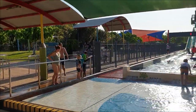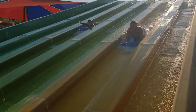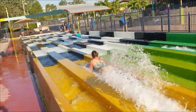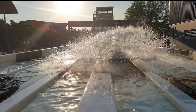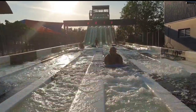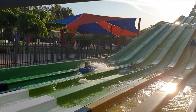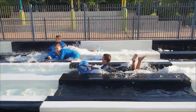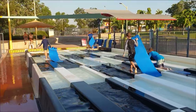Steph's lined up for her turn, waiting for some of these boards to come down, the mats. And there she goes. Here we go, last ride for the day. Hi! Harry! They have had so much fun riding up and down this slide.